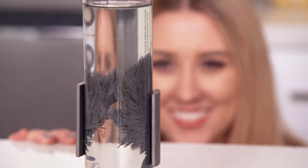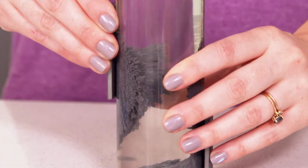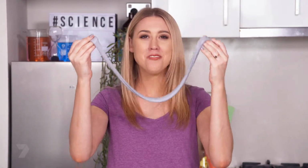When the iron gets close to the magnet, it becomes magnetised itself and causes this strong attraction. Whoa. The attraction is so strong that even though the iron filings are weighted down by the slime, they're still attracted to the magnet. Aw, it's true love. Wow, Jackie, that slime was freaky.